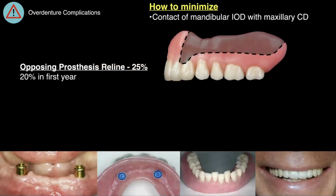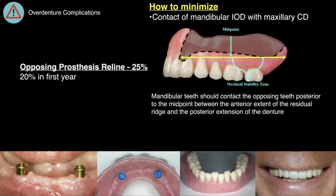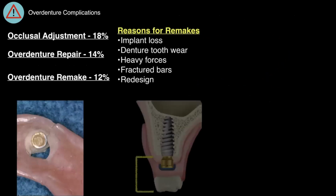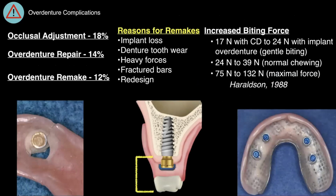It is better to apply the bite forces around the midpoint of the dentures and around the first molars. If you have those, it gives better stability. If you go more to the tuberosity area and put more occlusion there, because you have thicker tissue there, you have more resiliency, and it may interfere with the denture stability and balancing, and create a balancing occlusion. So occlusal adjustments are 18%, repairs can be up to 14%, and all of them come from poor diagnosis and treatment planning. Make sure if you have thin spaces, you need to reinforce them.